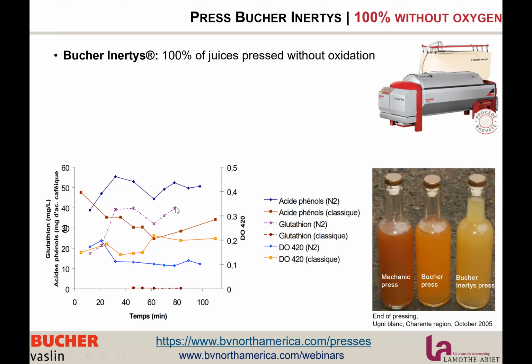This is also seen with the glutathione. We are protecting and maintaining a very large amount of glutathione. All our natural antioxidant potential is kept and preserved, compared to the glutathione in the classic standard press with oxygen, which is already gone after the beginning of the press. We use it fully. And if we look at the color, there is much more yellow color produced in a standard press because there is oxidation, than with the Inertis.